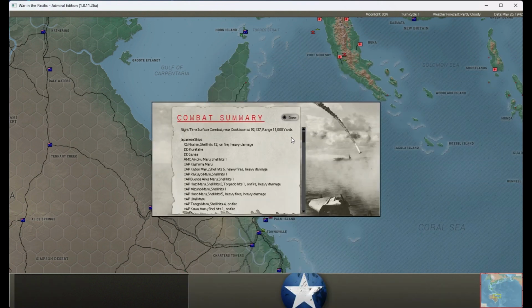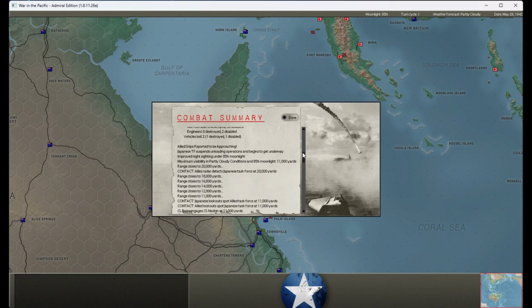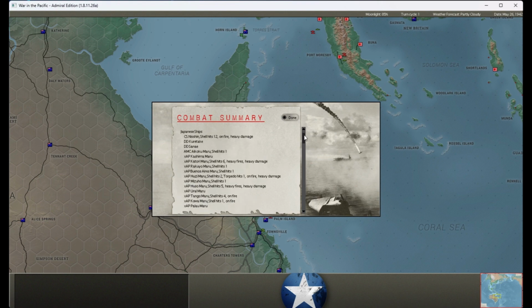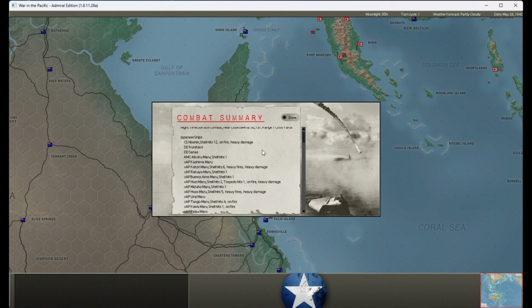Okay, that combat didn't last as long as I would have liked, but we took minor damage here. We did have a collision. Wonder if it talks about it here. Yeah, the Van Ness collided with the De Ruyter. Probably the Van Ness took the brunt of that because it's a little destroyer. And both of these are the ones that took shell hits, so that's interesting.